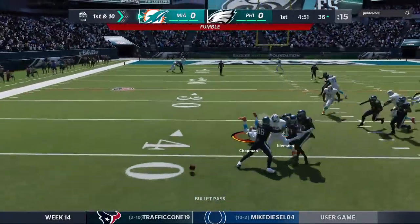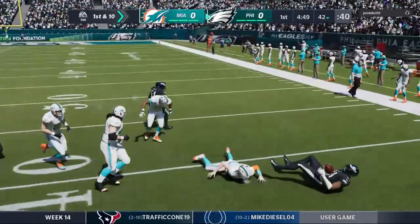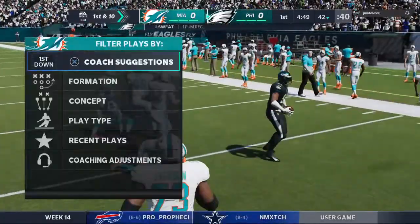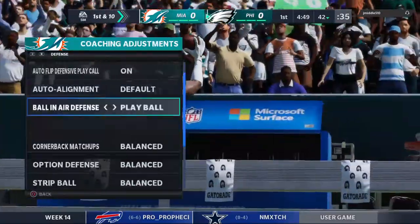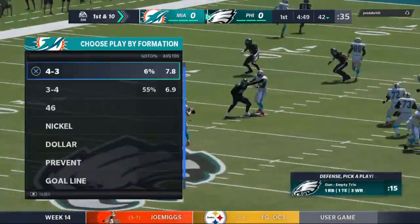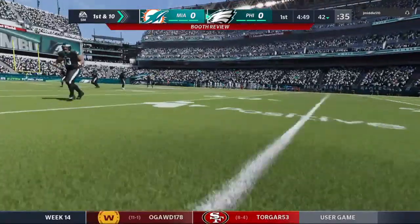Now a toss left side into the hands of his tight end. And the ball is knocked out. And it's picked up by the Eagles. And they will take over possession of the football at their 42-yard line. Obviously, you got to hold on to the football, but I've got to give credit to the defense there. Good job of knocking it free.